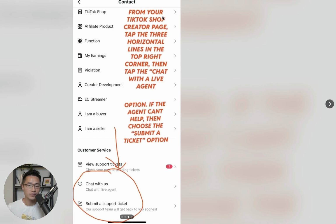The next one is from your TikTok Shop creator page. You can tap the 3 horizontal lines in the top right corner, and then you can tap chat with a live agent. So you should be able to see the chat with us button here. And if the agent cannot help, then you can choose to submit a ticket option, which is just beneath it.